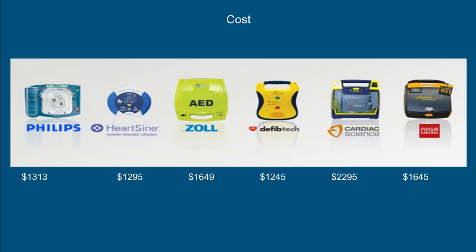The AED by Zoll is about $1,600. The DefibTech, over to the right of the Zoll, is a common defibrillator you'll find in hospitals, and all the way to the right is the Physio-Control, which is a very reliable defibrillator. It's about that median, about $1,600 as well.